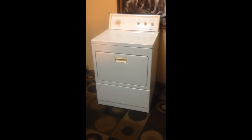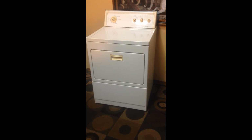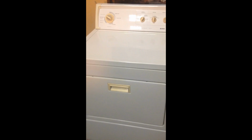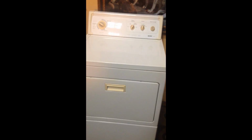of money. A lot of people say, oh, how old is it? You know what? It's a cheap working dryer for the low amount of money I'm charging. Makes sense to me. 27 inches wide, and it's also 26 and a half deep.